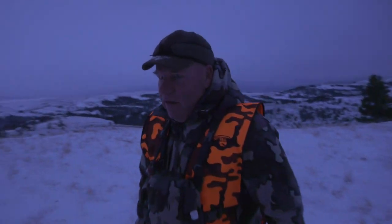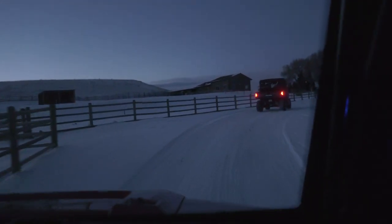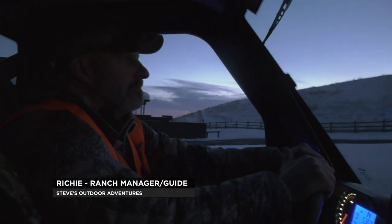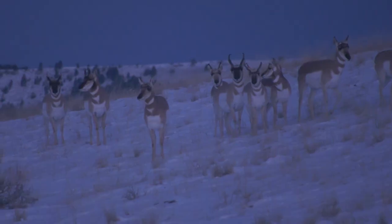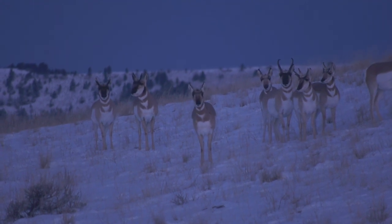This outfitter has multiple properties in close proximity to each other. And because my ultimate goal was to experience every aspect of the operations, early the next morning we left in the dark for the short drive to the other ranch. We met up with the ranch manager, who also doubles as a guide, and took side-by-sides out onto the ranch.